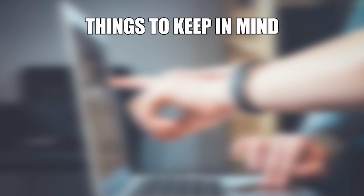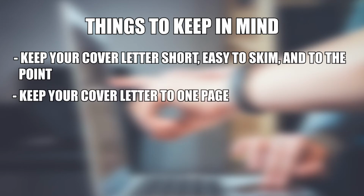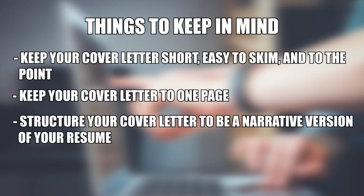Before we deep dive into the structure of a cover letter, here's a few important things to keep in mind. The best cover letters are short, easy to skim, and to the point. You want to keep your cover letters down to one page as much as possible. You should also be structuring your cover letter to be a narrative version of your resume. So instead of STAR statements going into details of your job duties and accomplishments, you should be painting a picture for the employer explaining why you are the best candidate for the position.